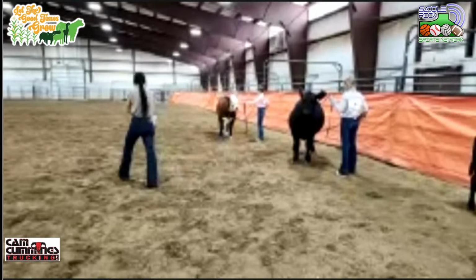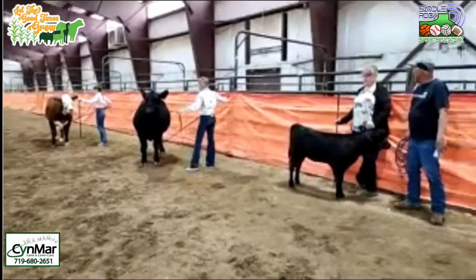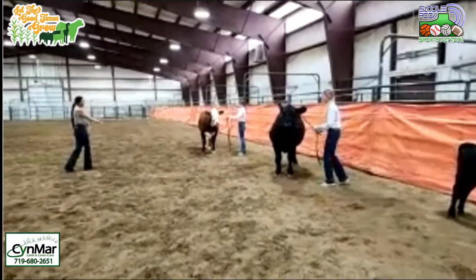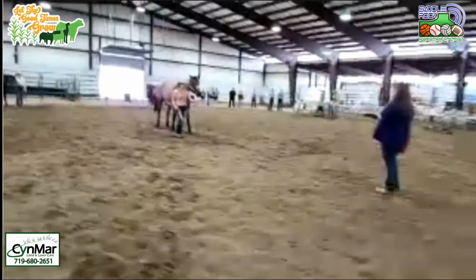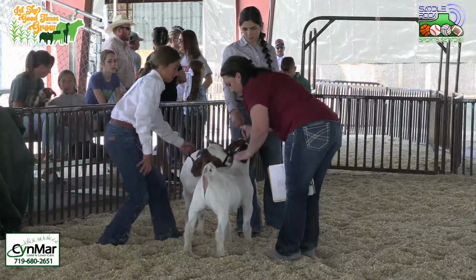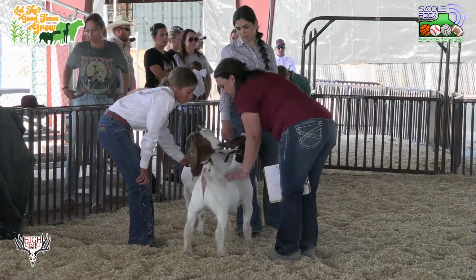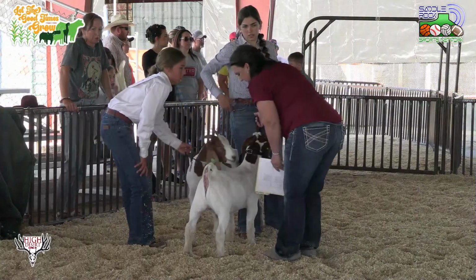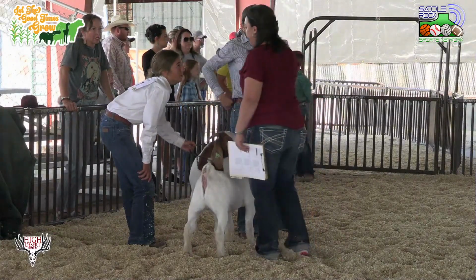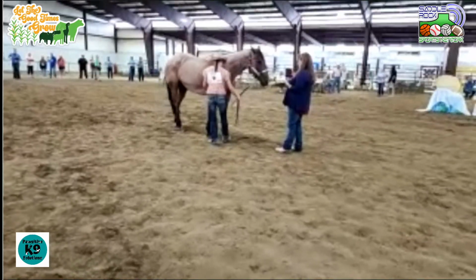Looks to be Lexi Winford over there. And Jolie Ward showing a couple of steers. Yes, sir. Back over here at the Market Goats, we had a little bit of a halter malfunction as the halter came off of Regan Mosman's goat. But looks like that's all fixed at the moment. And one goat trying to eat the other's halter.